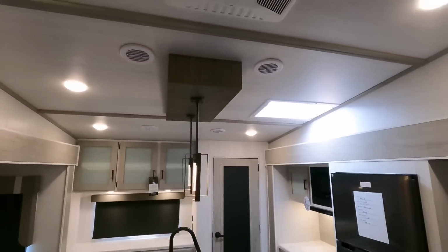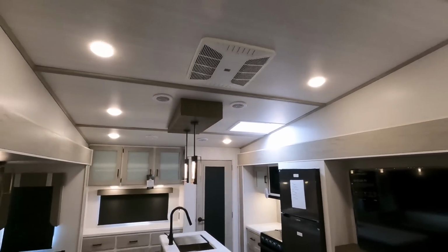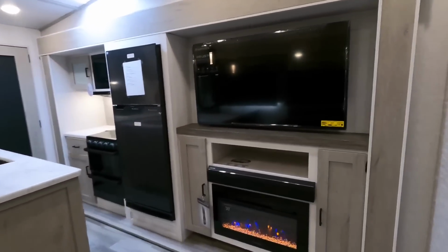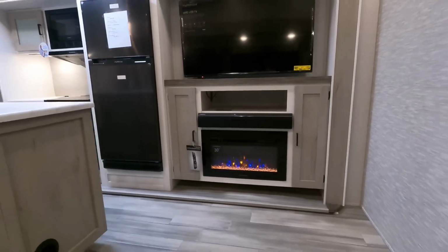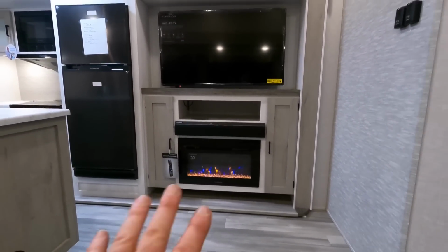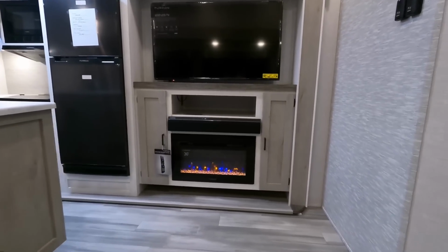I know GoPro does not produce the best sound quality, but I hope you can tell it's not too terribly loud, though it's not a whisper-quiet unit. 30-inch all electric fireplace, but if you don't camp in the winter, you can definitely turn off the heat of the unit, just producing enough light for all the guests to move about the coach.